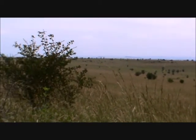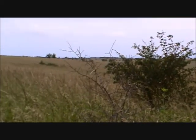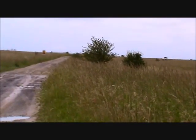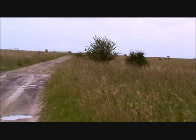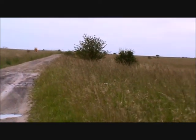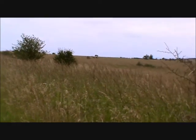It certainly takes my breath away. I hope it takes yours away too. The scenery is fantastic out here. If you're lucky enough to be able to come out here, then do come out here. It's fantastic. Personally speaking, I love it here.